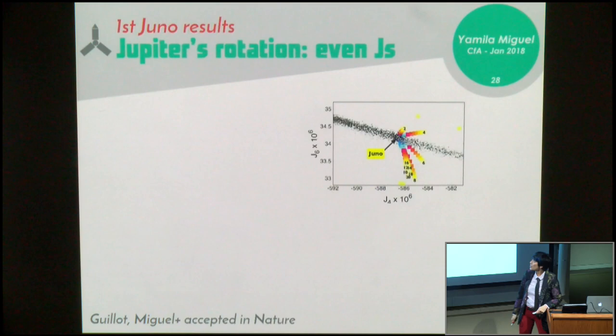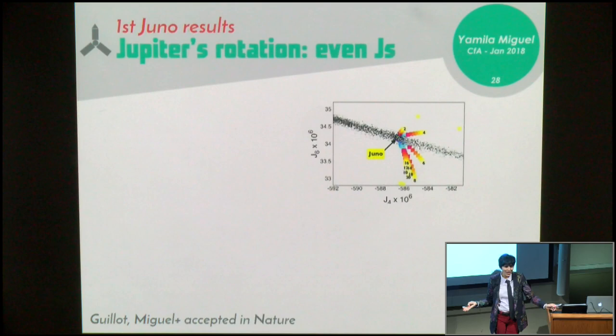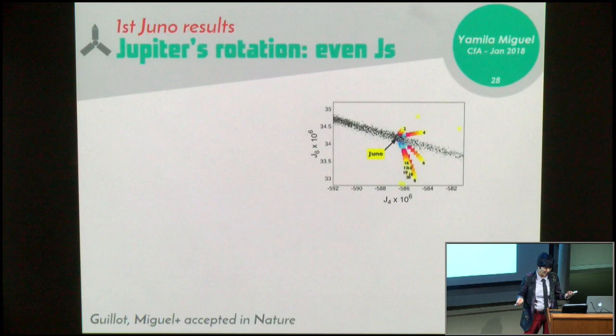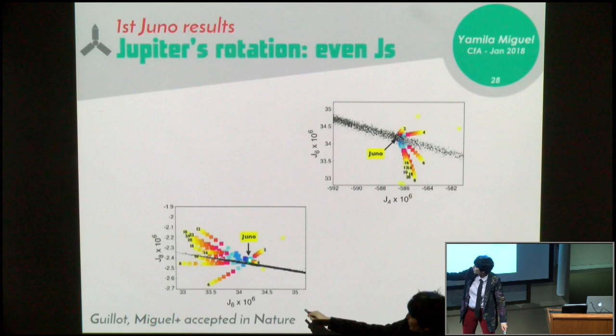And as I said at the beginning, I hope you remember, the J4 and J6 are actually giving us more information about the internal structure, not so much about the atmospheric dynamics. But if we go to higher order, then we will get better information on the dynamics of the atmosphere. And of course, before Juno, we didn't have information on J8 and J10, but now we do. So we did a similar figure, but we studied J8 and J6. And here, all these black ones are the measurements. And this one here is the Juno point.